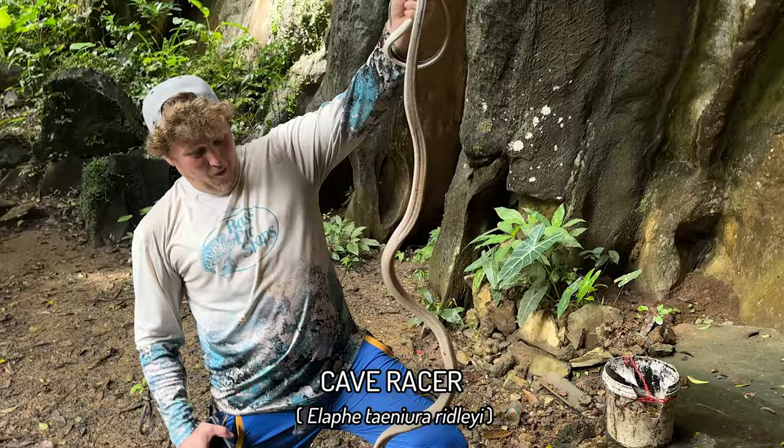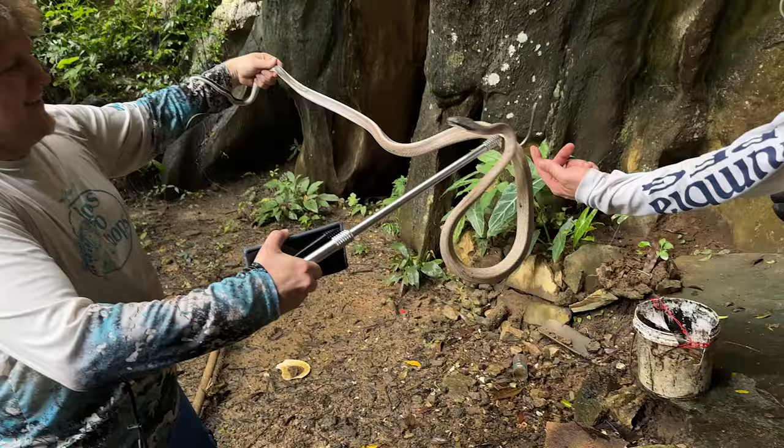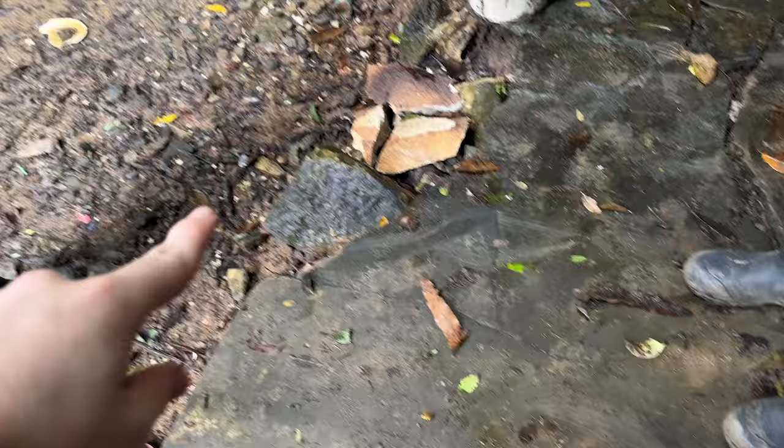Yo, we were just wrapping up to leave, and Alyssa just screamed snake, guys. And there's a freaking cool, big cave racer. Oh man, look at that. It must have come out of one of these crevices on the wall here. Was it just crossing along here? Yeah, it was literally right in front. You can see this is from it.